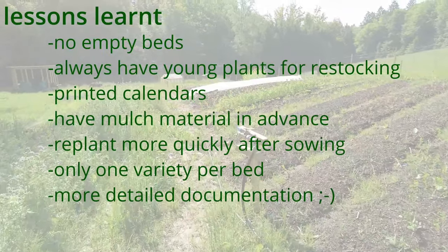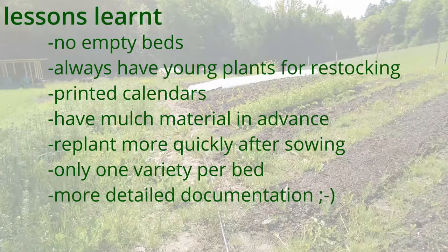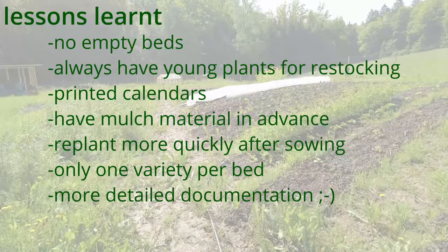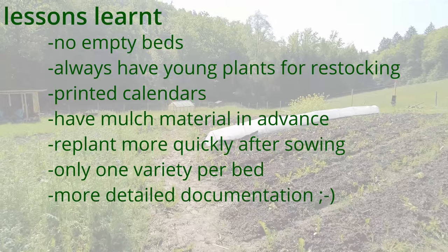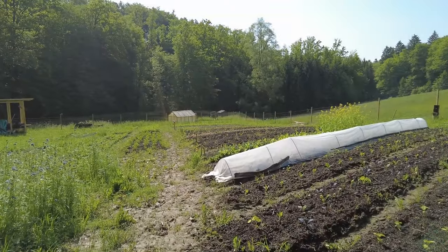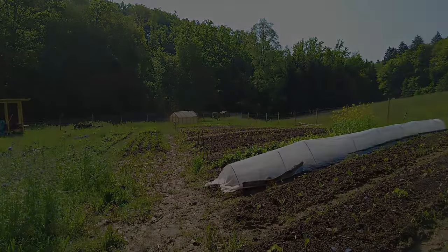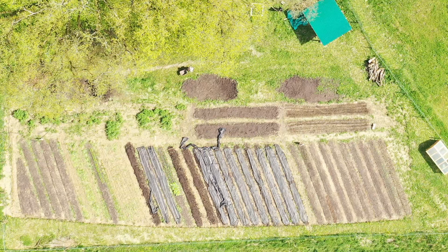You may think our documentation is already quite detailed, but we can do better. Luckily, Wolfie loved navigating the drone above the field and document the whole process from spring to fall. Enjoy the show!